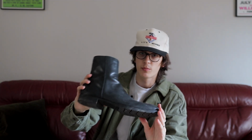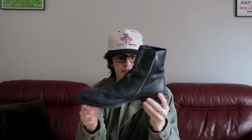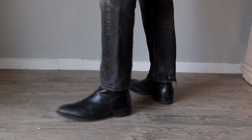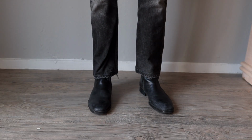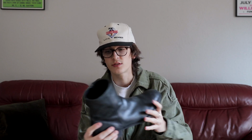Now I want to show you the boot that replaced these. First off, this boot right here, very similar shape, no harness on here. It's an extremely sleek, very simple boot. And I get a lot of questions about where I got these and what brand they are. The brand is actually Gordon Rush, and I found these in a Goodwill, surprisingly. In my size, they're a US 10.5, and they fit me perfectly. They have these YKK zippers and the exposed zipper on the side.